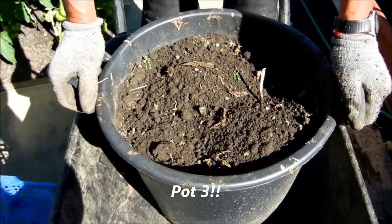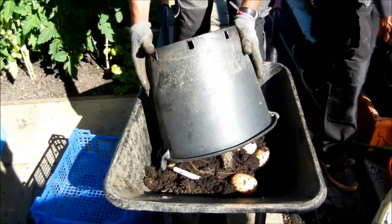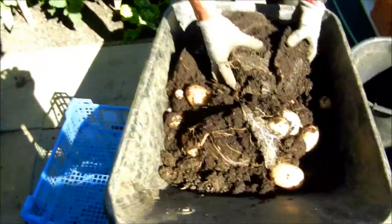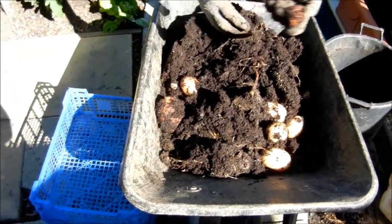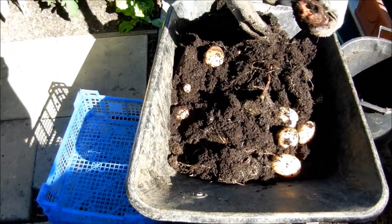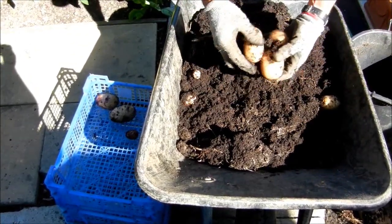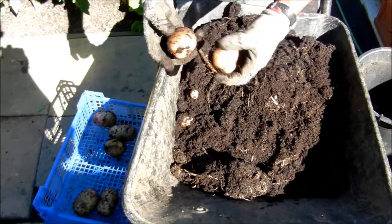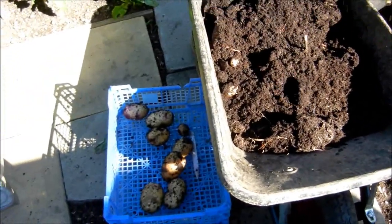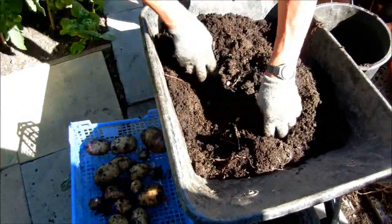Right, pot number two. This pot is Kestrel. So let's see what we've got in this one. They're a lovely potato, Kestrel, if you've never grown them before. Highly recommended. Scab. Some nice ones in, but a couple there with scab on. The rest of them look clean, don't they? Then again, I've tried to keep them well watered this year. If you don't keep them well watered, then it's scab.